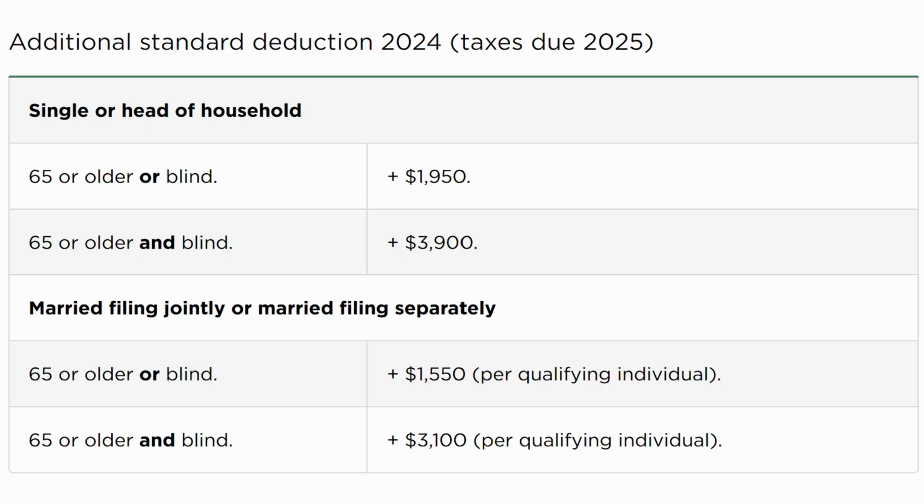And if you are retired at a more traditional age, or if you're just over the age of 65, then you'd get an additional amount added to that standard deduction. So if you're over age 65, you get an additional $1,550. And if you're married filing jointly and you're both over age 65, then you would get $1,550 more each. So definitely don't forget about the standard deduction in your strategy when it comes to paying $0 of income tax.